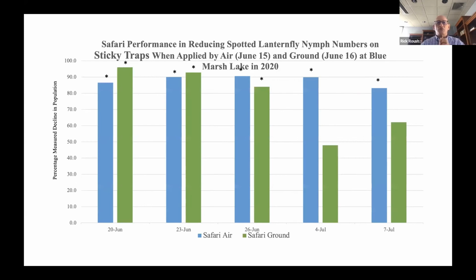What we found when we looked at this with sticky traps was that within a few days of the applications of the 15th or 16th of June, you could get roughly 90% control. And then we saw this kind of level of control persisted for weeks, except in the plots that were treated from the ground, where it seemed to diminish.